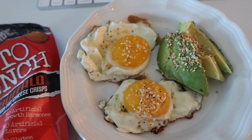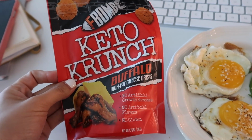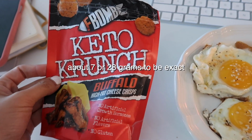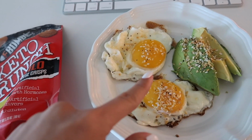I'm having kale and baked salmon for lunch, which will be closer to an early dinner. And then I have a ton of snacks I'm so excited to eat today. I'm so excited to eat my eggs and avocado, and then as a bonus little treat, I have these Keto Crunch Buffalo high-fat cheese crisps. I get 7 of them in one portion. I'm gonna add that to get the extra yolk.